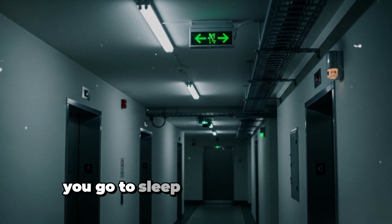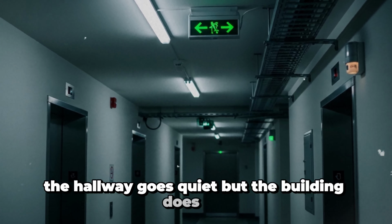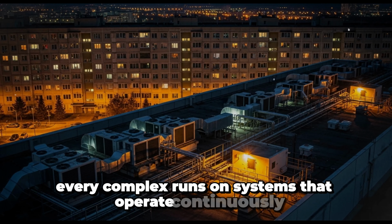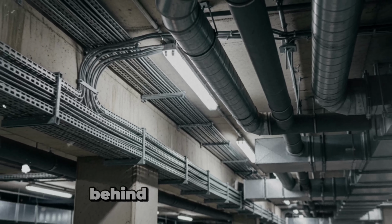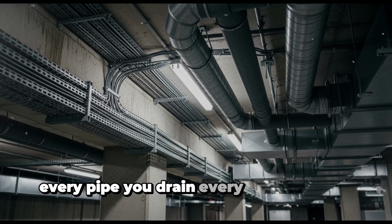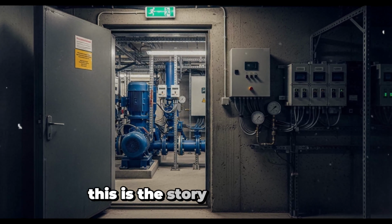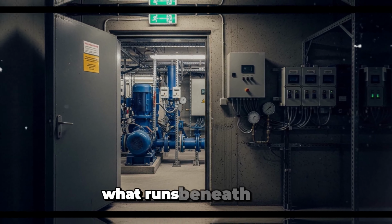You go to sleep, you close the door behind you, the hallway goes quiet, but the building does not. Every apartment building, every tower, every complex runs on systems that operate continuously, regardless of who is awake or asleep inside. Behind the walls you live in, behind every switch you flip, every pipe you drain, every door you pass through, there is a layer of infrastructure that most residents will never see. This is the story of that layer, not the apartments, not the lobbies, what runs beneath them.